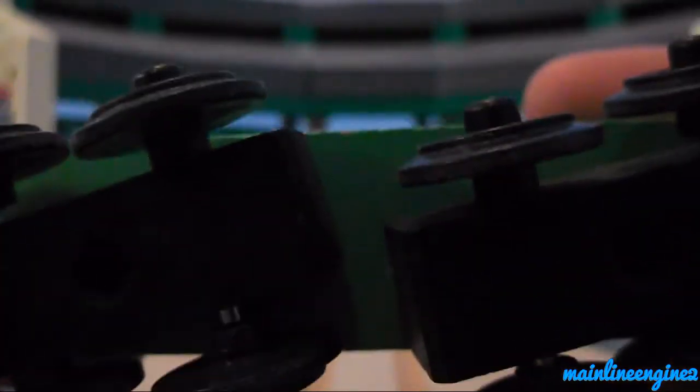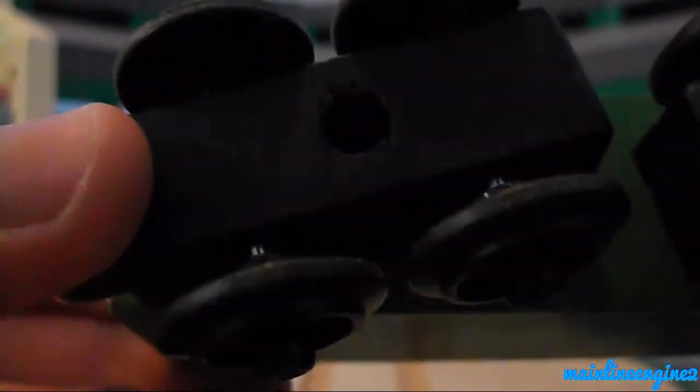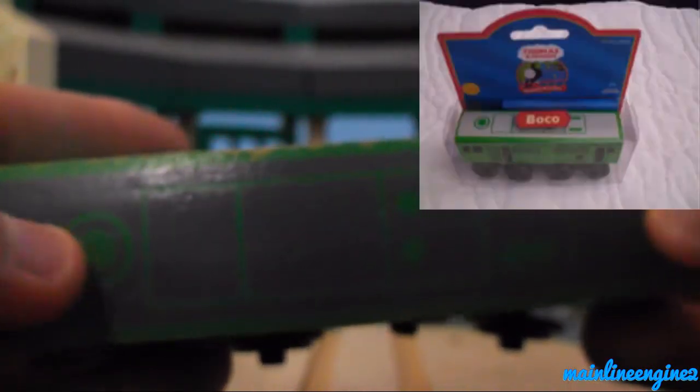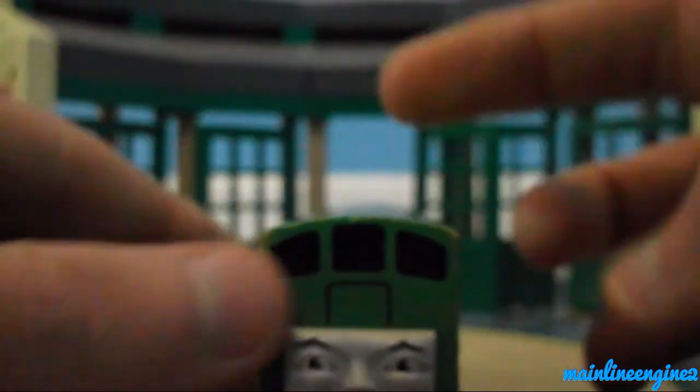And you can see these are the old style bogies on the bottom. And there is no name. Now moving to the top, it is gray here, compared to other models which have the white roof. There will be a few pictures up right now. And no, I don't think there is a Brio model of BoCo.